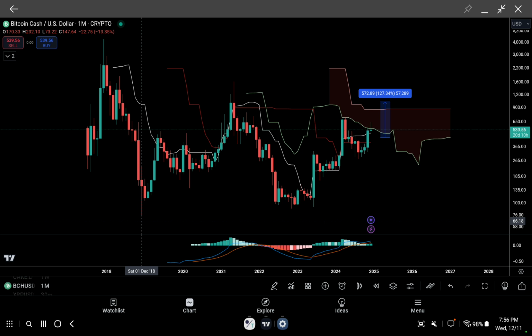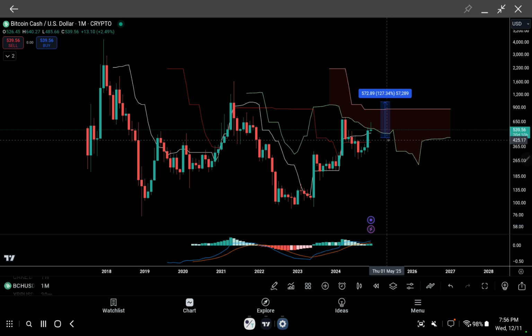Okay, this is what I drew earlier. This is when Bitcoin Cash was hovering around $450, and so far we have risen quite a bit. I mean, we touched nearly $630 before crashing down to almost $520, and we are now on the recovery path. I think the best of Bitcoin Cash is yet to come.